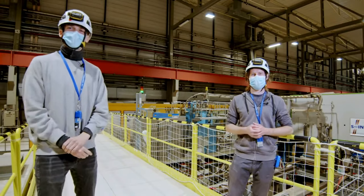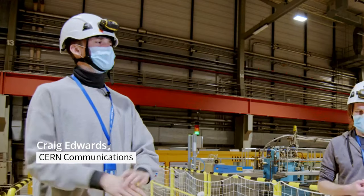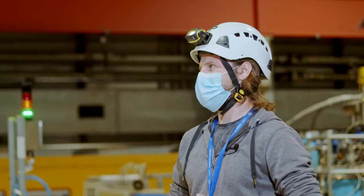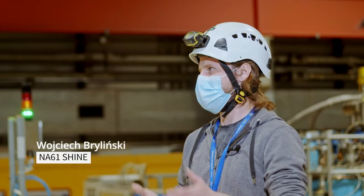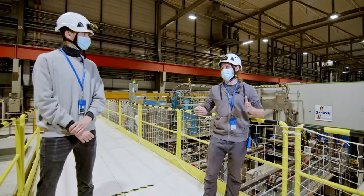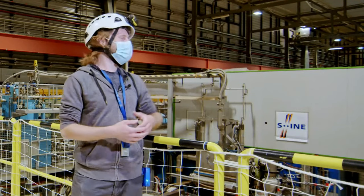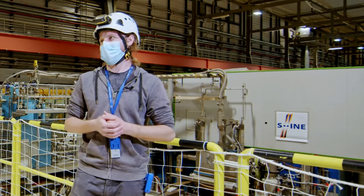So thank you, Paula. We are here in the north area of CERN, and I'm currently joined by Wojciech from the NA61 experiment. NA61 takes proton beams from the SPS and uses them for a range of fixed target experiments. So what is NA61 and how does it use these beams? NA61 SHINE is an SPS heavy ion and neutrino experiment. As you mentioned, it is a fixed target experiment. So with the beam coming from the SPS, we hit the target. We have the interaction on the target, and then we can measure inside our spectrometer the shower of produced particles.